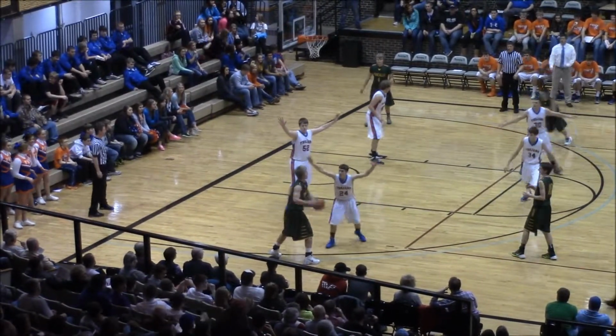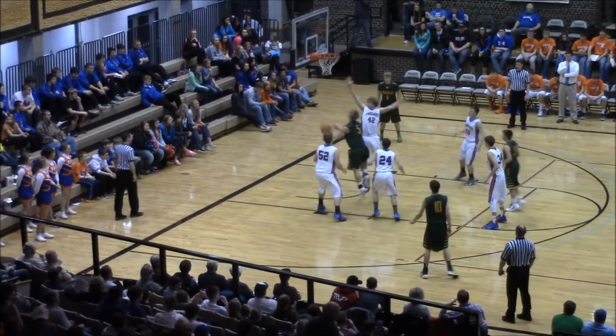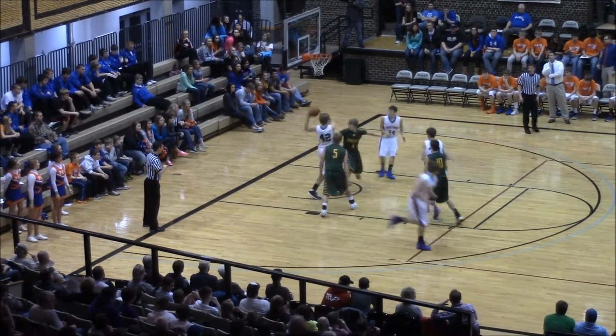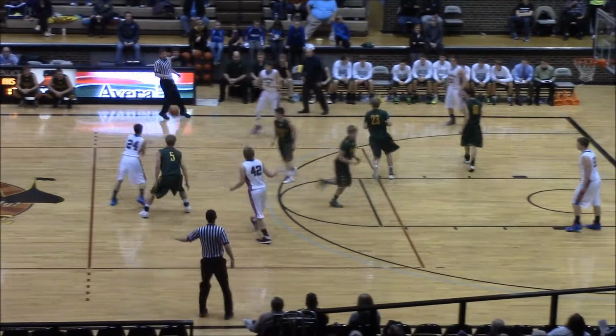Andera on the right side with 40 seconds to go will attack the paint. Goes up strong. Tough shot from underneath. He kind of had to scoop it up. Doesn't get it to go. Rebound grab by Spencer Lucas for the Trojans. He'll get it off to Kyle Schnabel, who brings it the other way with 30 seconds to go.